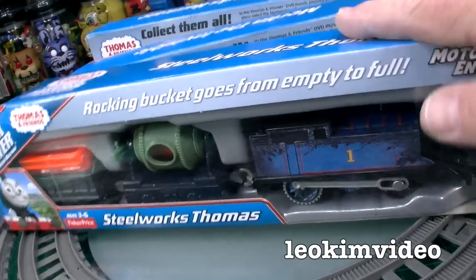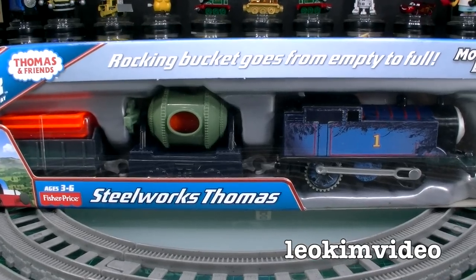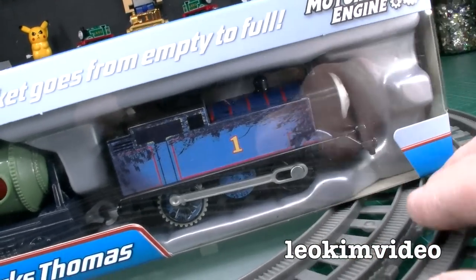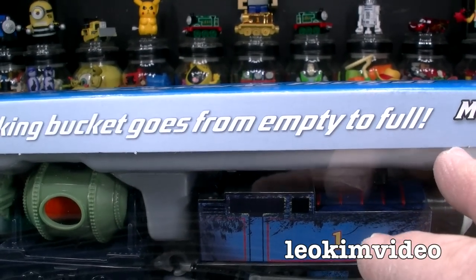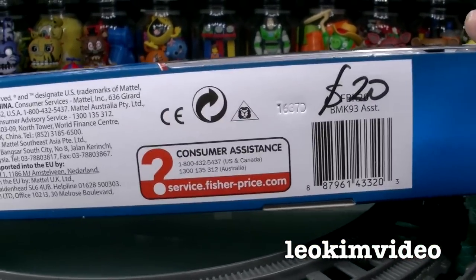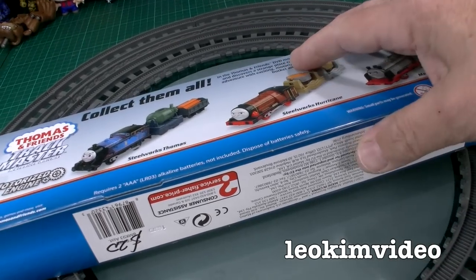We might take a look at the Steelworks Thomas first. The Thomas in this set looks rather interesting. One thing about Trackmaster 2 is I've got a ton of variety of these types of engines now. It reads up here, rocking bucket goes from empty to full. That's going to be curious to see. I paid $20 for the toy. I dare say it's half that price overseas, and it's 2017 copyright.